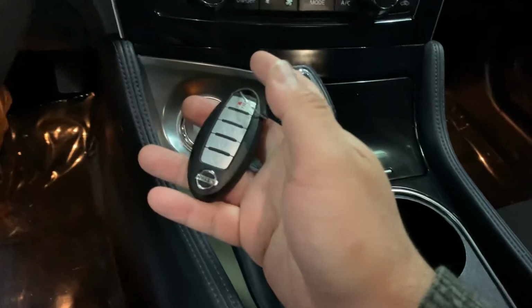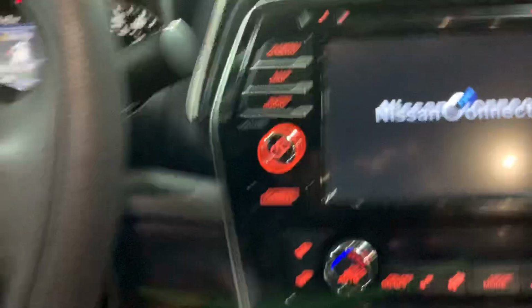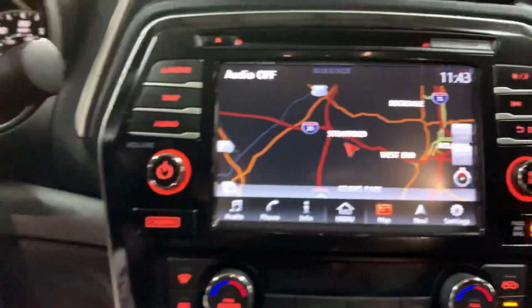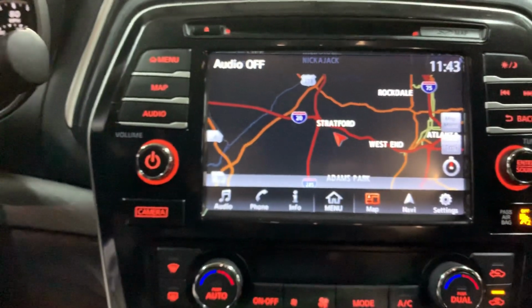So here's the key, the remote to the vehicle. This is the only one we have for you. So we're gonna go ahead and press the brake and push start button. Give me just a second. We're just gonna give it a second for the system to load up. Got the lights on. All right.